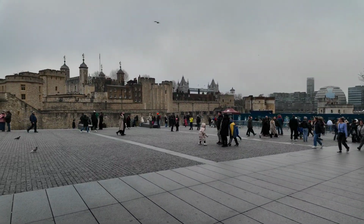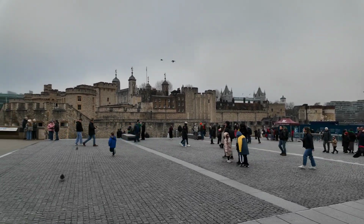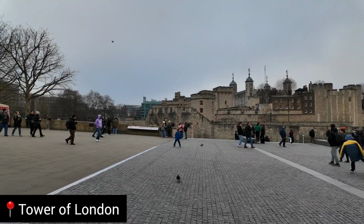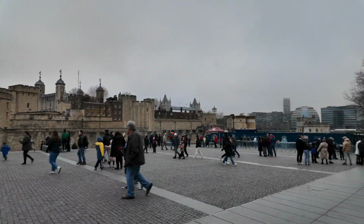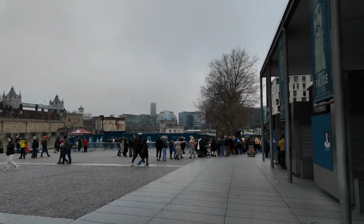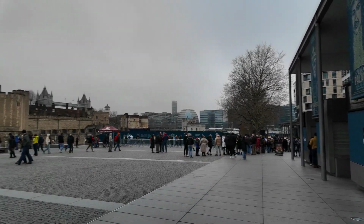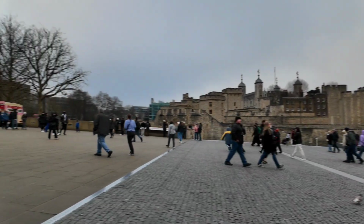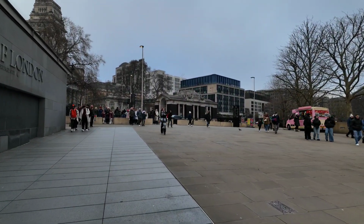And here we are, we could see better now. The Tower of London. So there's a queue right there. I believe that's to buy tickets for the Tower of London, or you could also buy tickets for the theatre there.